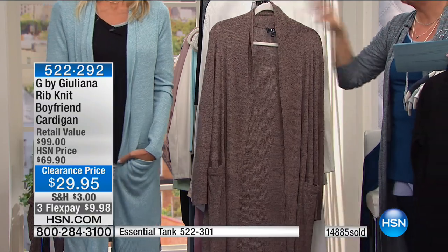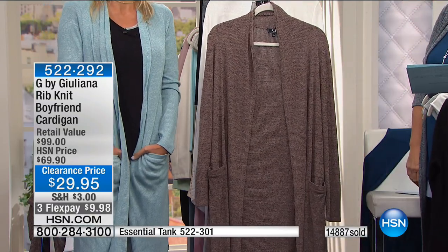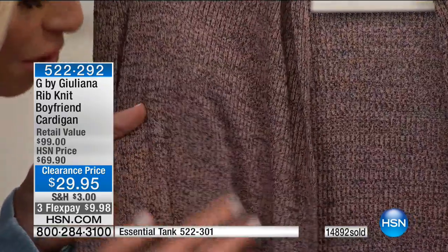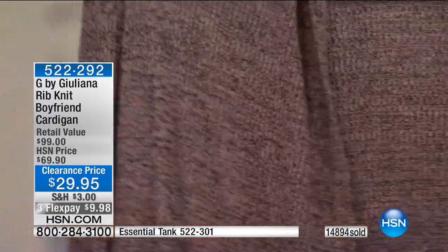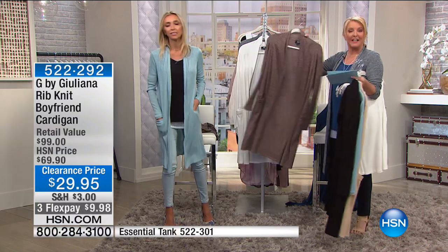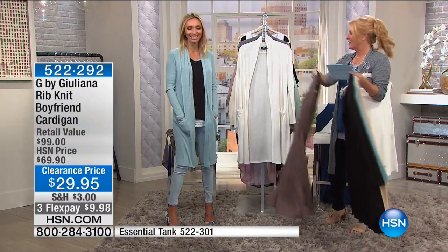Coral. When I think coral, I always think this color. I do. Stop it. It's coral, it's woven in, Suzanne. Okay, with the black. And you know, actually, it's one of my favorite colors. I know. We're calling it coral, but it's not. But it looks beautiful. It's a great heathered style.